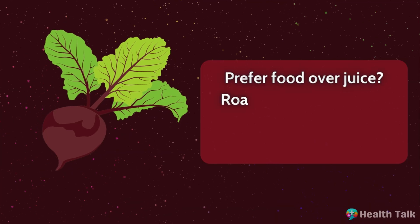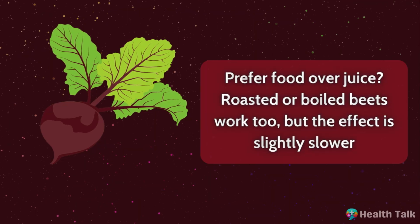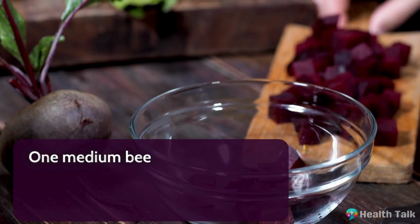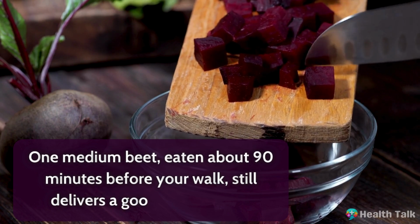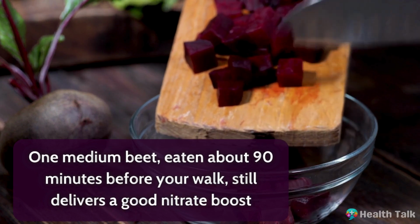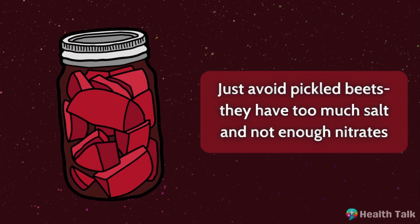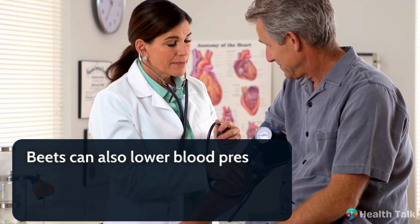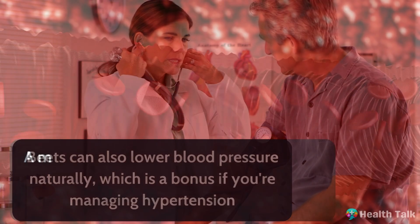Prefer food over juice. Roasted or boiled beets work too, but the effect is slightly slower. One medium beet, eaten about 90 minutes before your walk, still delivers a good nitrate boost. Just avoid pickled beets. They have too much salt and not enough nitrates. Beets can also lower blood pressure naturally, which is a bonus if you're managing hypertension.